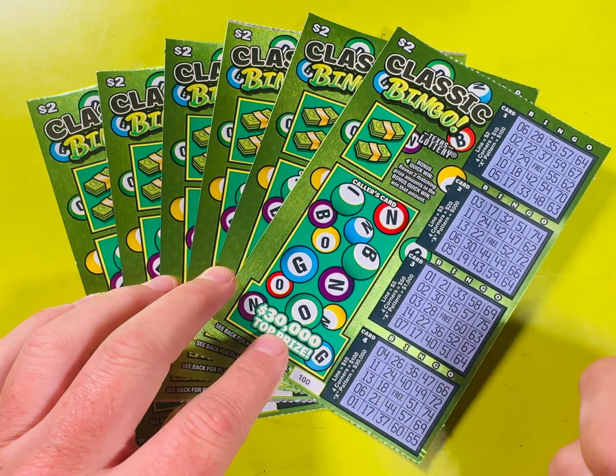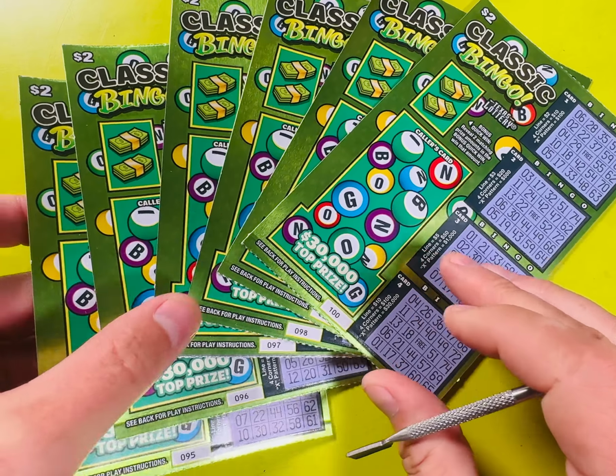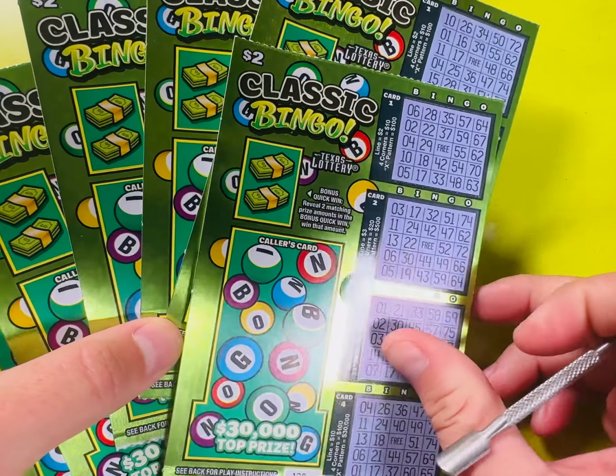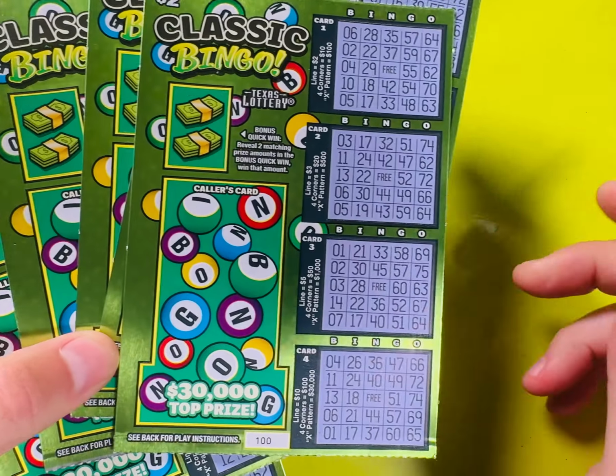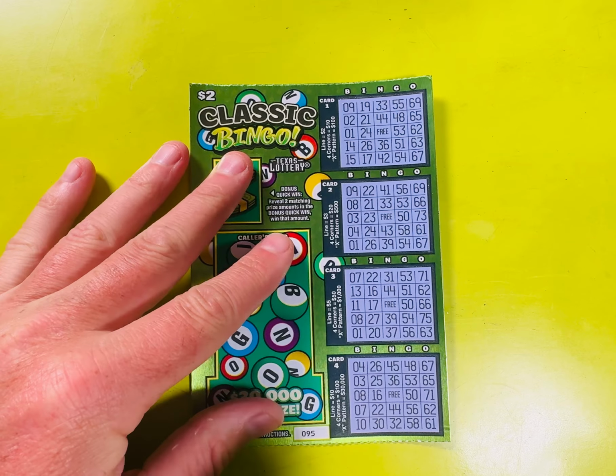In this video, I'm scratching off six $2 classic bingo scratch-off tickets from the Texas Lottery, numbered 95, 96, 97, 98, 99, and 100. We'll be doing these in numeric order, starting with 95, and I will zoom in for those at the back.